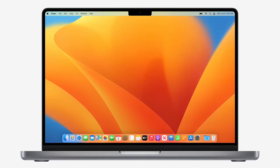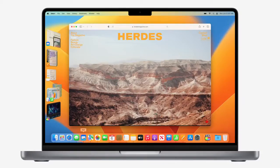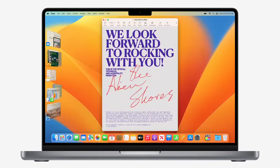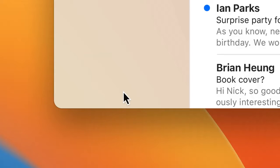We launched the newest Mac OS, Ventura, with big upgrades to Spotlight like enhanced image search. And we introduced Stage Manager. Now, working between different windows and apps is faster and easier. And you can schedule send and undo send emails.